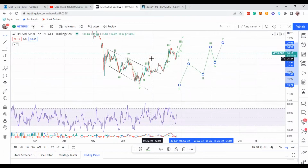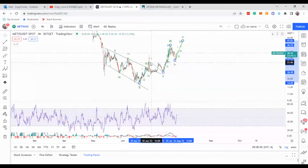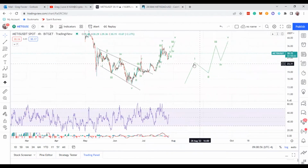Don't count that wick over there. That wick's kind of high. Let me take that wick out. So that's the 4. I'm going to take it off. Yeah, you see? That's a bullish sequence.